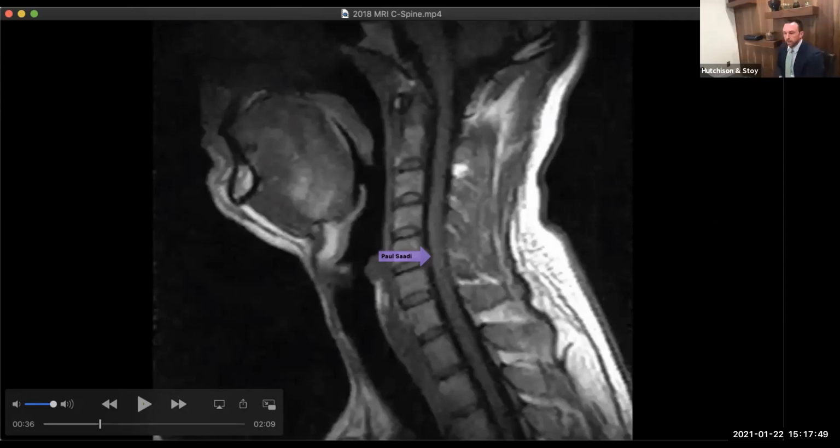Okay. So is that what's causing, or was causing, Mr. Smith's issues? Absolutely. That's what you worked on? That's what I removed, all that gray material that's pushing on the spinal cord. In your opinion, what caused that issue that you've got the purple arrow pointed at?